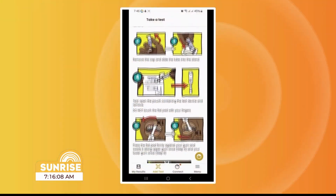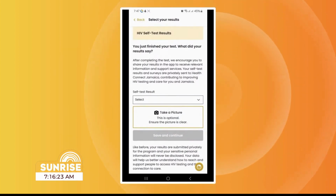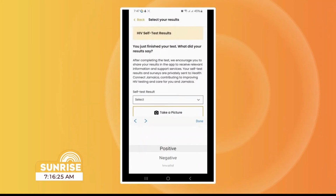The first thing, as you open the page, you'll see the beautiful royal blue and yellow of Health Connect Jamaica. You're greeted by a friendly face. Okay, and good. There are video instructions on how to use the app, what the app's about. If you need further assistance, right there and then, you just choose whether you want to get an HIV self-test kit or you need treatment, and the app will actually guide you along the process with pop-ups.